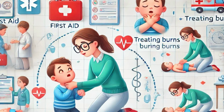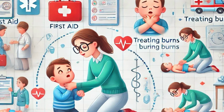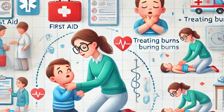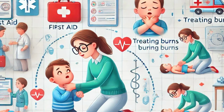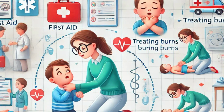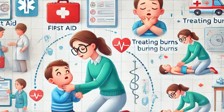What warning signs should we be vigilant for? Pay close attention to any behavioral changes such as unusual drowsiness, confusion, vomiting, or loss of consciousness. If any of these symptoms manifest, or if you have any concerns, seeking medical advice is always the best course of action. When it comes to head injuries, it's always better to be safe than sorry.